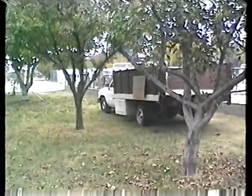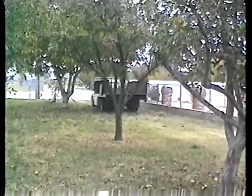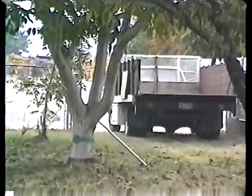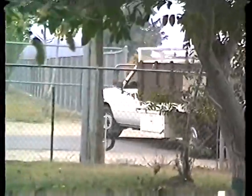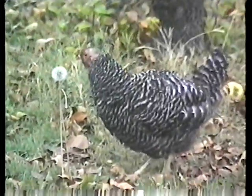Okay. The old truck seems to be holding together pretty good. Yeah, there he goes. Yeah, he'll bring home a good load. Okie dokie, there he's gone. Here's our guard dog. She's been watching the place here for us.